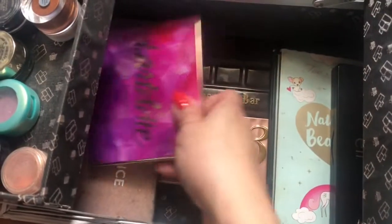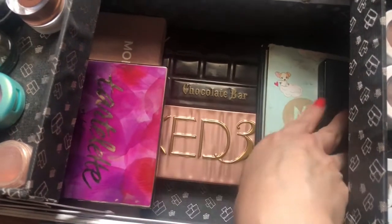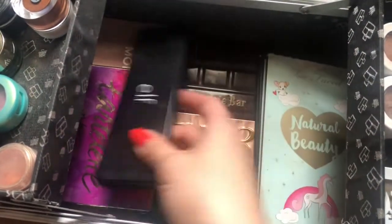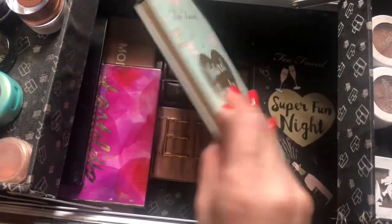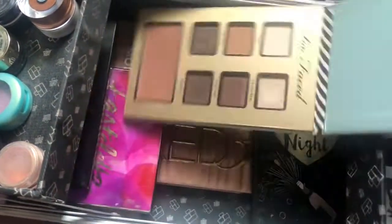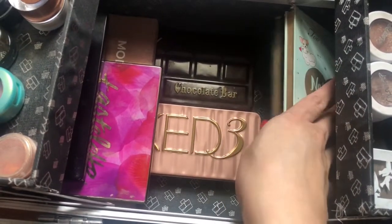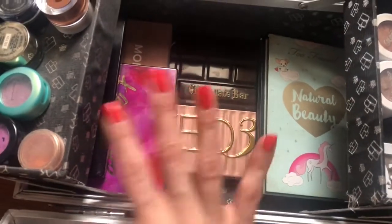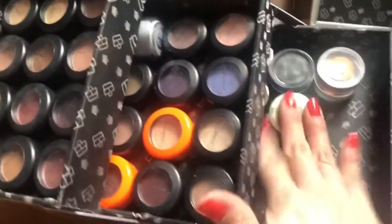I don't think I'm pulling in any palettes right now. I exhausted the Modern Renaissance because it was in a project, and I don't want to use that. I don't want to use any of these because I used them all recently and I'm just not in the mood. These two, maybe, yeah, no, I'm not in the mood. I might end up decluttering both of those though. That might just happen. So I'm more interested in singles at the moment, so let's head over to the MAC.